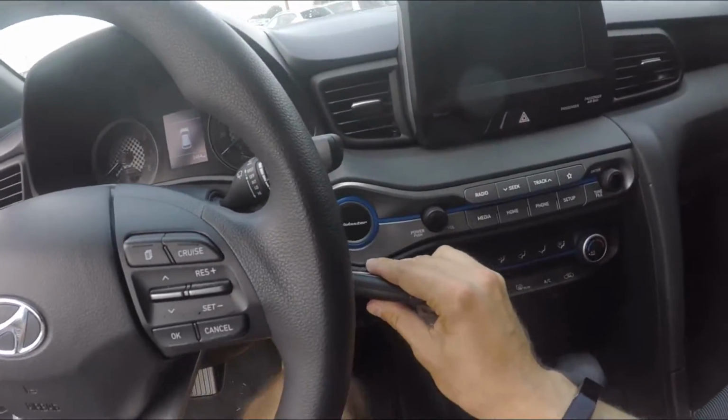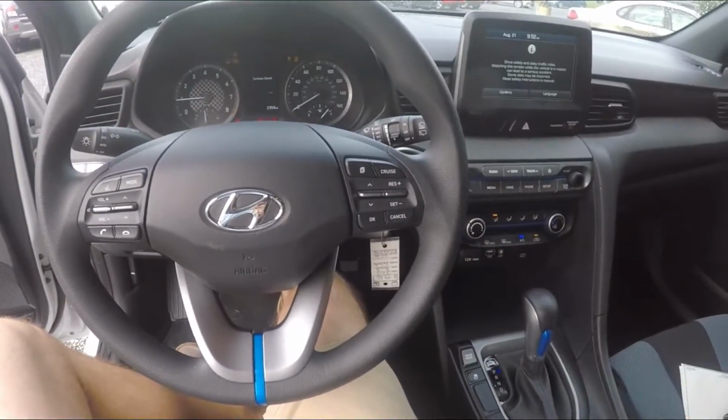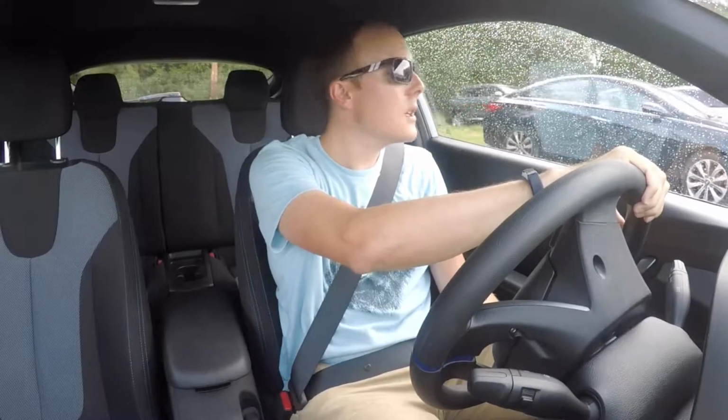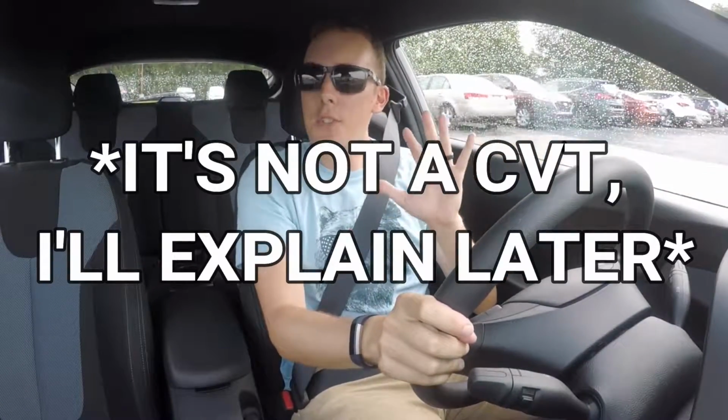Alright, let's start it up. Alright, here we go. We're going to take this Veloster out for a drive. Now, this car has a 2-liter 4-cylinder engine with 147 horsepower and 132 foot-pounds of torque. And this car is a CVT, meaning it has a continuously variable transmission. I think this is the first car that I have ever driven that is a CVT, so I'm interested to see how that compares with normal, I guess you could say, torque converter automatics that I always drive.